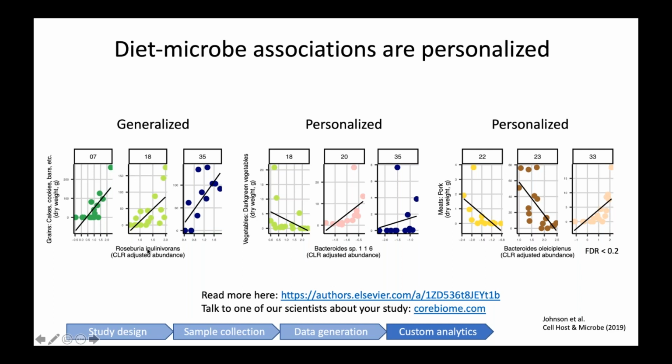And inulin is actually a common food additive, bulking agent, or fiber adding agent in a lot of fiber bars and things like that. So this kind of makes sense because inulinivorans means eats inulin. But there were other foods such as dark green vegetables or pork where we saw that they were positively associated with a particular microbe in some people and negatively associated with that microbe in other people.